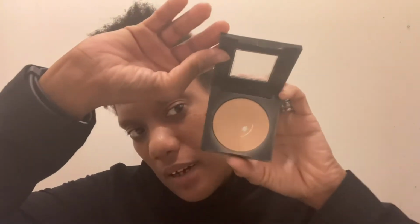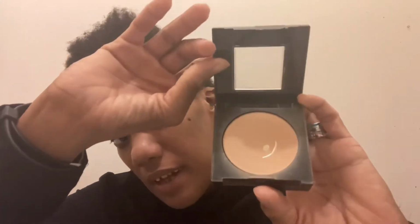The next shade that I have in the pressed powder is 122 Creamy Beige. I've hit pan. You can see that I've also used this. I use it as a full setting powder as well as an under eye setting powder, based off of the character that I'm going for, whatever scene or role I am doing that very day. That is it for the setting powder for the face.